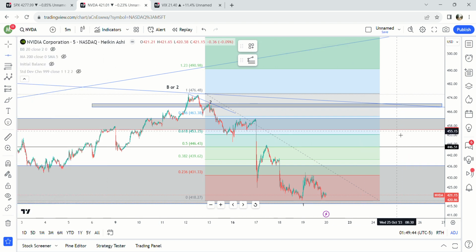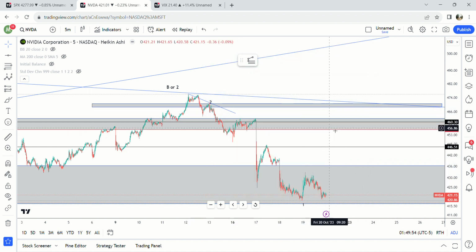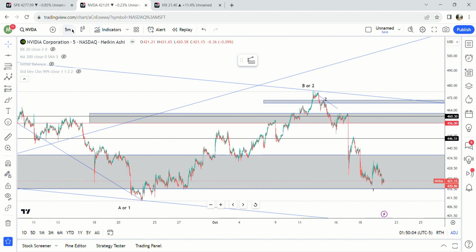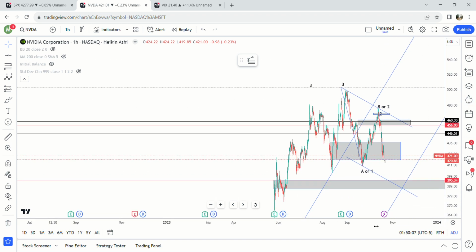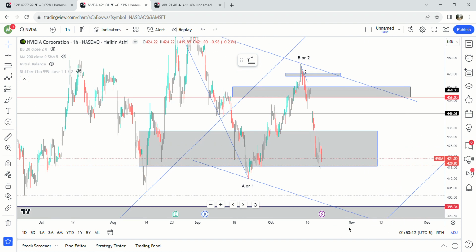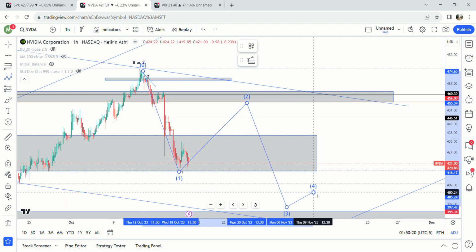And there is a gap fill at 460, which should not be out of the realm of possibility. That's only the 0.78 fib, basically. So basically, I see NVIDIA coming all the way back up here to minimum 456. That is a $35 gain. That's about a 9% gain from here. But the problem is that's only wave 1. So we're probably going to get another chance to reset this and get all our bearish positions ready to go. But this is probably going to look like this before it's all over, all said and done.